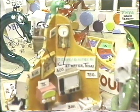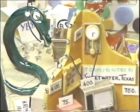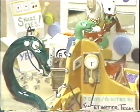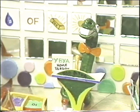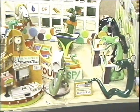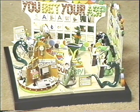Okay, I see a television set for $400. And 7 days and 6 nights in Sweetwater, Texas. Let me tell you, that's going to go fast. I'm sure. And there's the home version of You Bet Your Asp. The toothy host, right, with his bow tie. And of course, Miss Whitesnake is the hostess, standing nearby him. And there's the young lady that just won. She's quite ecstatic. And then the other contestant, the one that lost. He's crying. That's too bad.